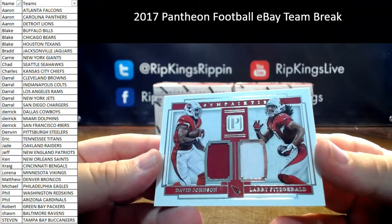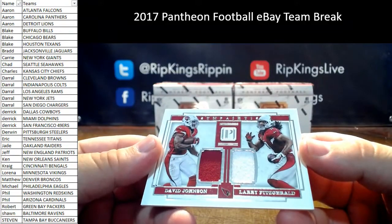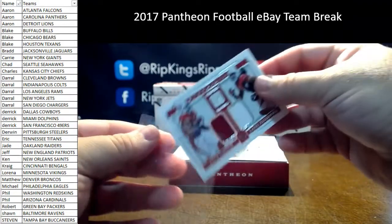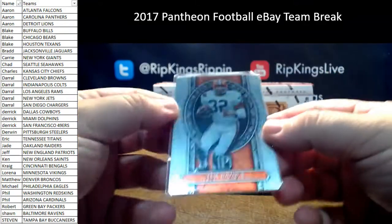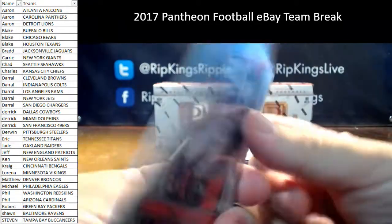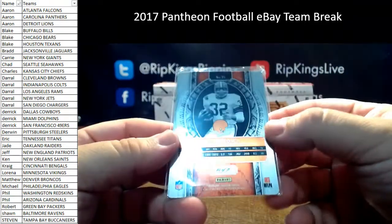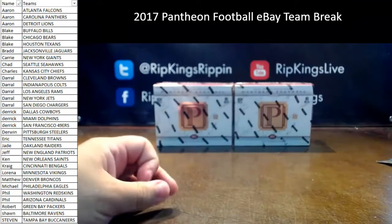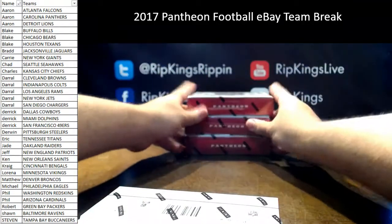Dual relic for the Cardinals, David Johnson, Larry Fitzgerald, numbered to 99. Sympacitus. Pantheon. It's a Greek word meaning friends, compadres. One of one. Jim... nope, sorry. Well, it looks like a printing plate of sorts, but it's not. Jim Brown, sorry, not one of one. For the Browns, card numbered 42 out of 50. Number one, Pantheon done. And they all toppled over.